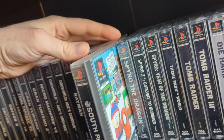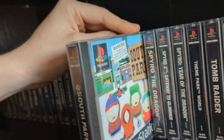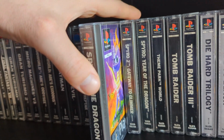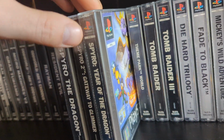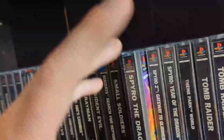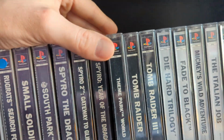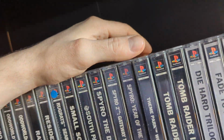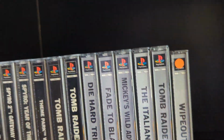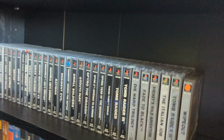Small Soldiers, South Park, I had great memories of that game. It's brilliant, absolutely brilliant. Then we got the Spyro trilogy on the PlayStation 1. So Spyro 1 I recently played through and completed 100%. Really, really great games, really good platformers. Theme Park World, it's a good one on the PlayStation. Tomb Raider.